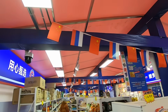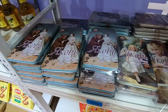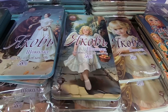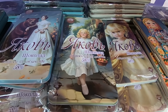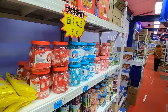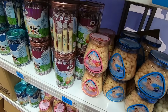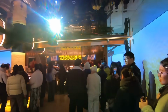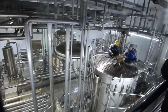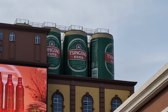After trying a few more dishes, we quickly stopped by a nearby store selling Russian products. As I understand, such shops can be found in major Chinese cities, especially now as cooperation between Russia and China is at an all-time high. Russian goods are actively exported to China and seem to be quite popular among the locals. However, the main goal of the day was to visit the brewery, or more precisely the beer factory in Qingdao, as this coastal city is probably best known for its beer, Tsingtao.